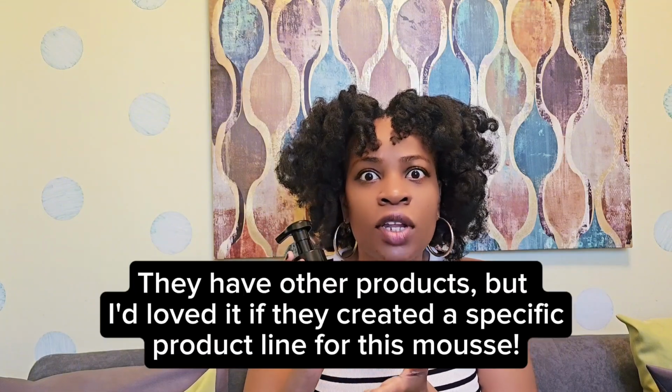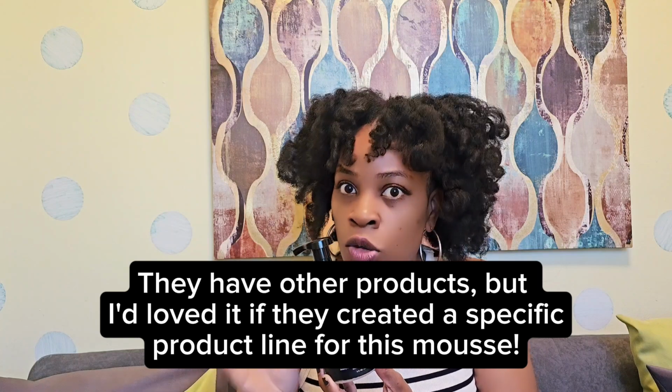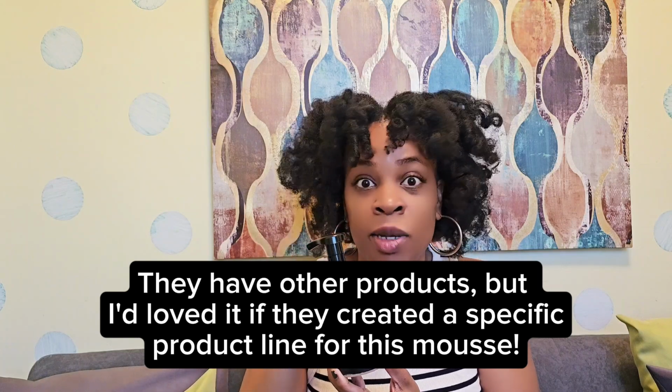I would say add this to your LOC method if you have a special event, or if you really want a defined twist out, braid out, natural hairstyle. Add this to your regimen with the cream and the oil and leave-in conditioner. This is top tier. I can't wait. I hope they come out with other products. They need to come out with the LOC method, because especially with this smell, I would be eager to buy it. $16.99. Support Black-owned business.